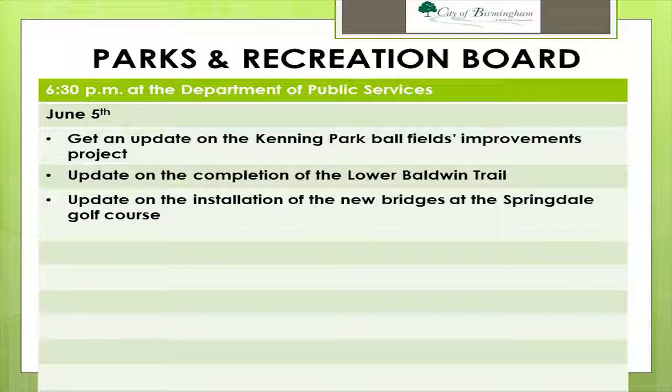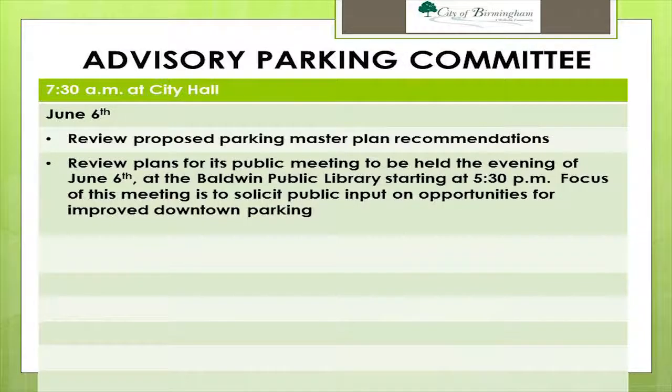at Springdale Golf Course. The Advisory Parking Committee will meet on June 6th at 7:30 a.m. at City Hall to review the proposed parking master plan recommendations. In addition, the Advisory Parking Committee will review plans for its public meeting being held that evening at the Baldwin Public Library starting at 5:30 p.m. The focus of this meeting is to solicit public input on opportunities for improved parking downtown.